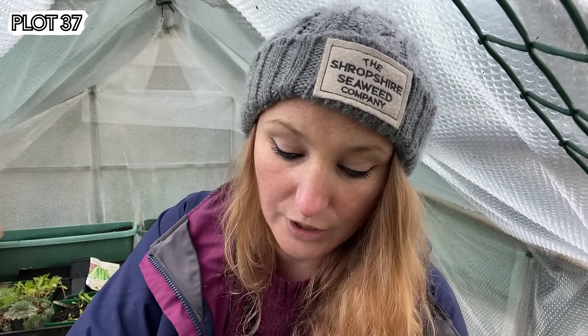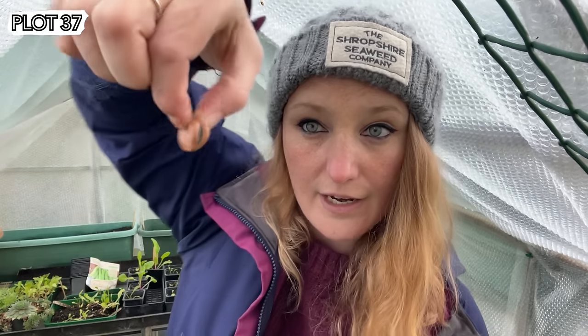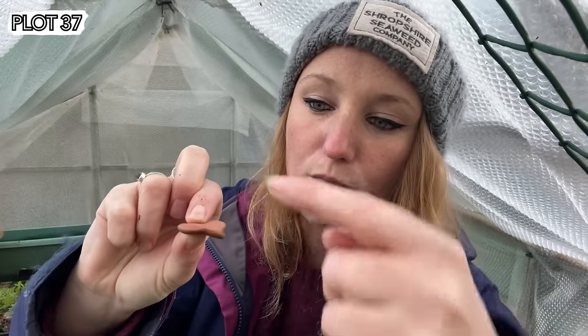Because I'm sowing them really quite late and it is going to be damp and cold, I'm going to be quite careful how I plant them in the ground. If you plant them flat like this, they germinate perfectly well, but they've got more chance of water resting on top of them and them rotting out before they've actually got going. So planting them edge on just reduces the risk of that.